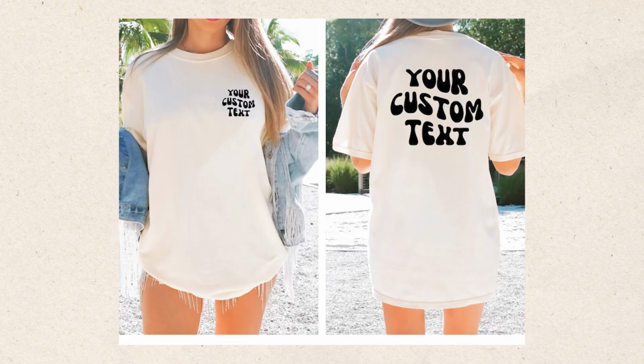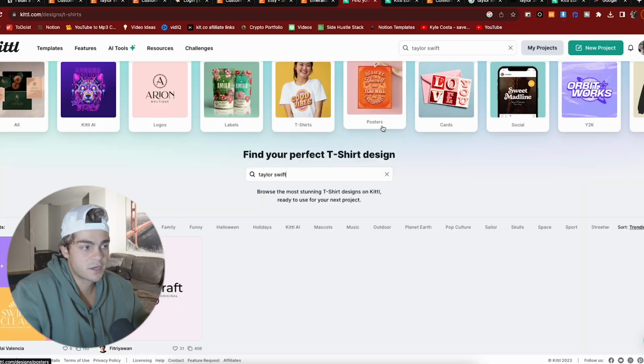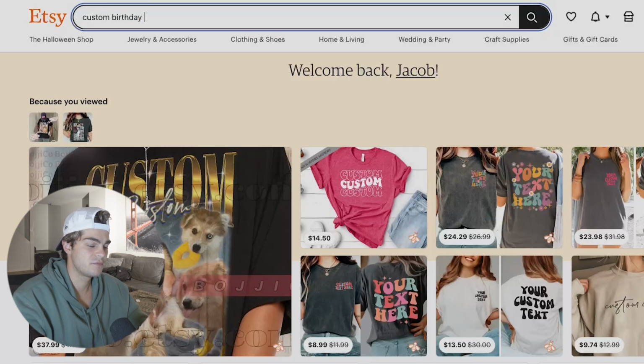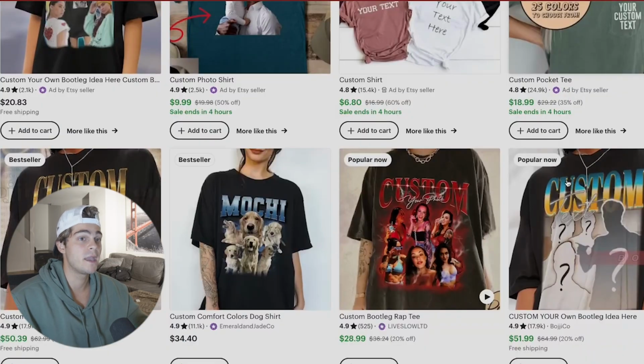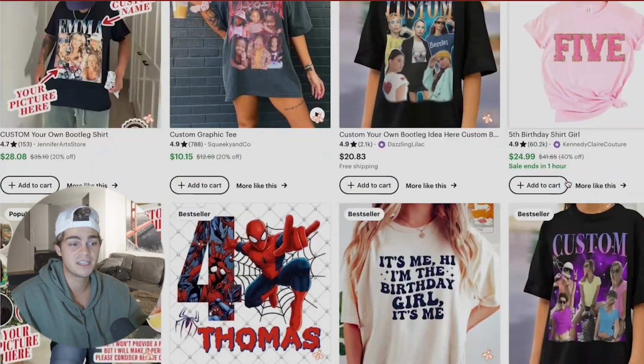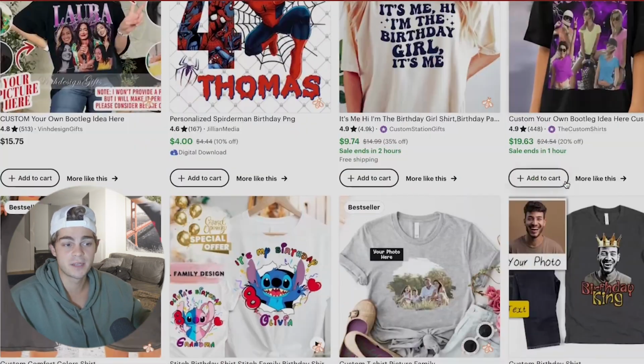All right, let's move on to making a custom design that you can change for every single customer, so they can put their name on it or birth year, whatever it is. So first thing I'm going to do is head over to Etsy, and I'm going to search, let's go custom birthday shirt. If you just search custom, you're just going to get way too many results, and it's probably the most searched thing on Etsy. So I doubt you're going to find any stores that have been built anytime recently. Those are probably the big guys that have been around for a while.